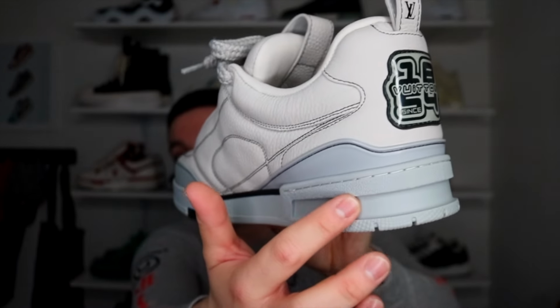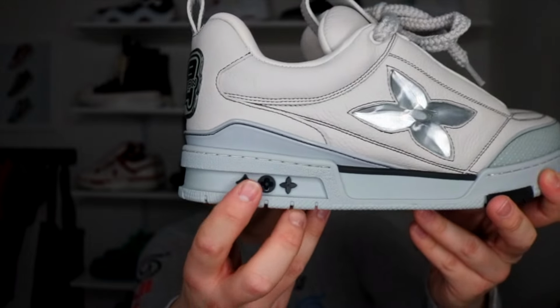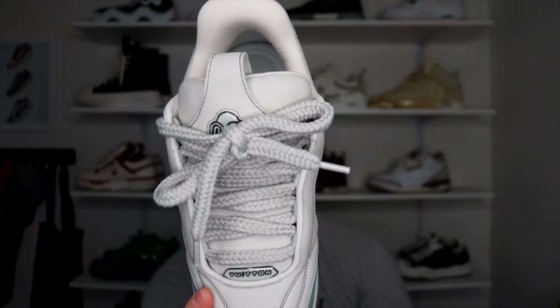I love the LV signature indented heel area. The monograms on the side are beautiful as well, with a black line in the middle. Now let's get to the laces, man, because this is one of my favorite parts to show you guys.